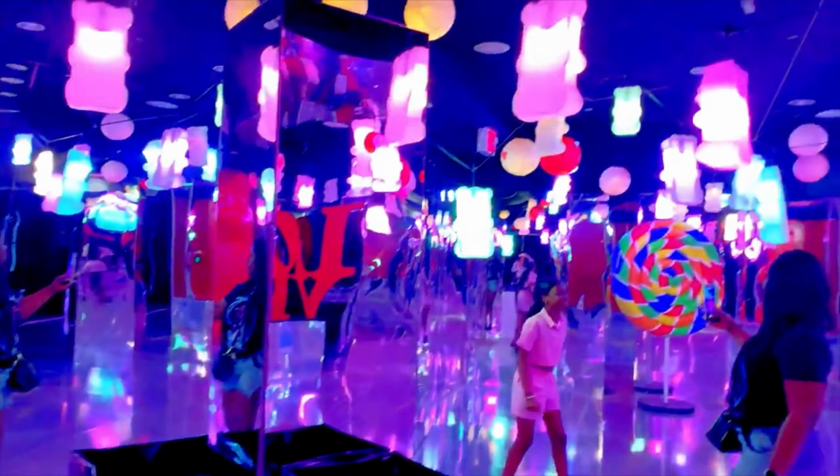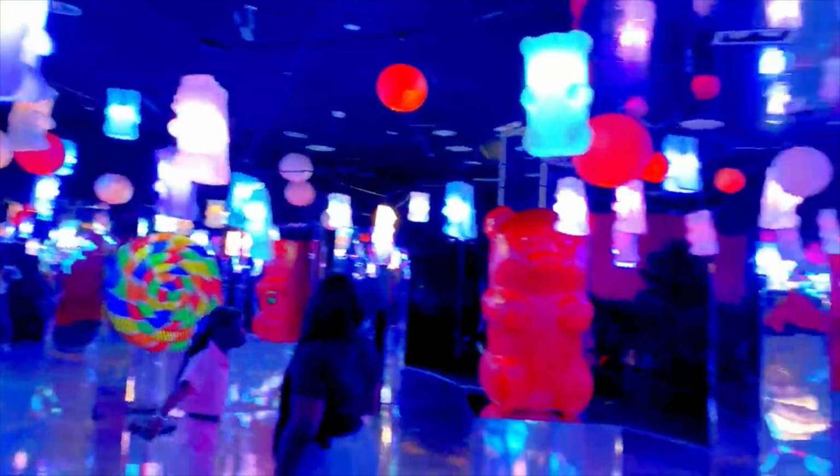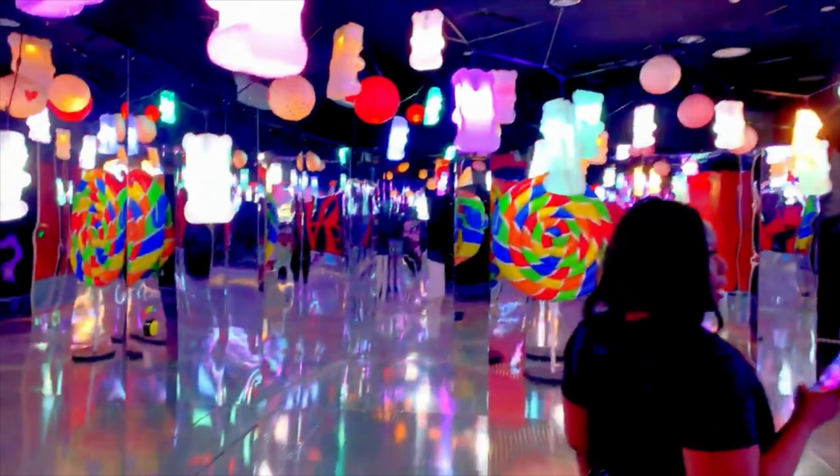So this is the gummy bear room, and there's actually a button you can push that lights up all the gummies that are hanging from the ceiling.